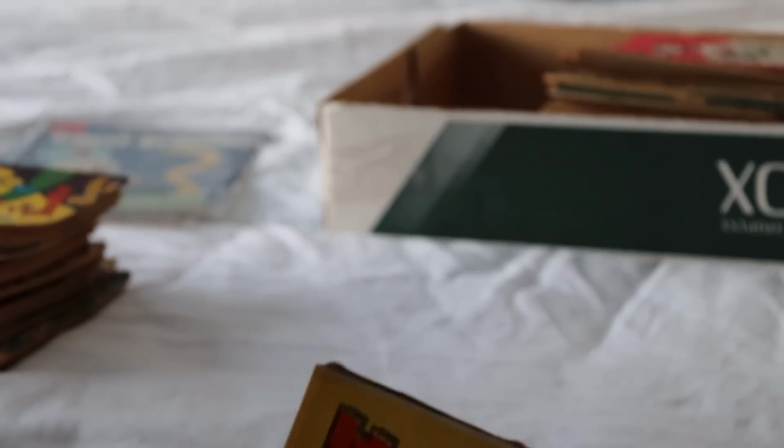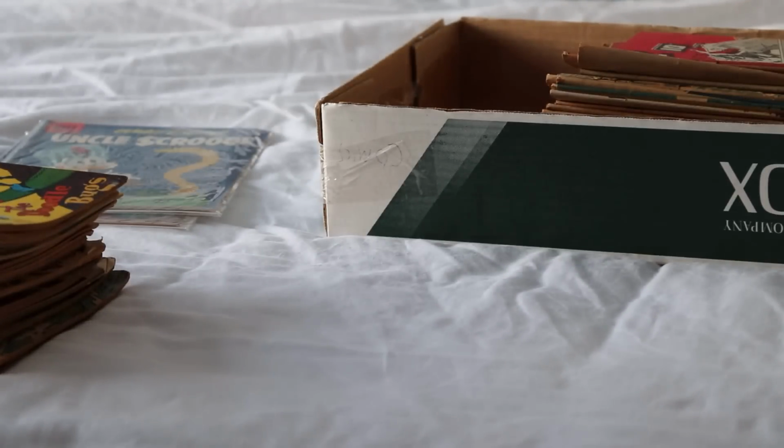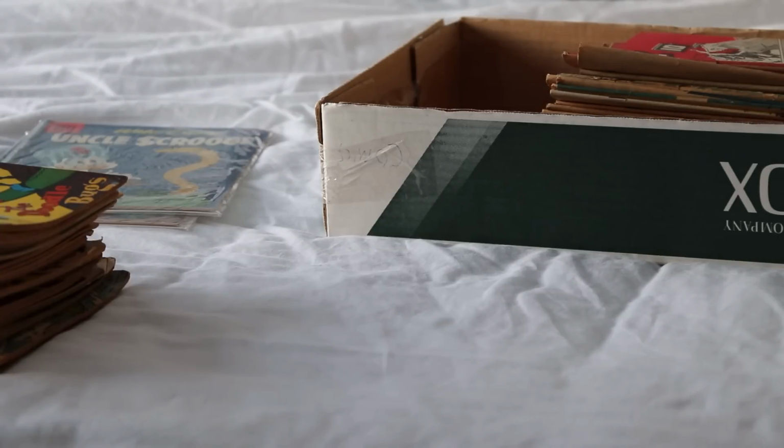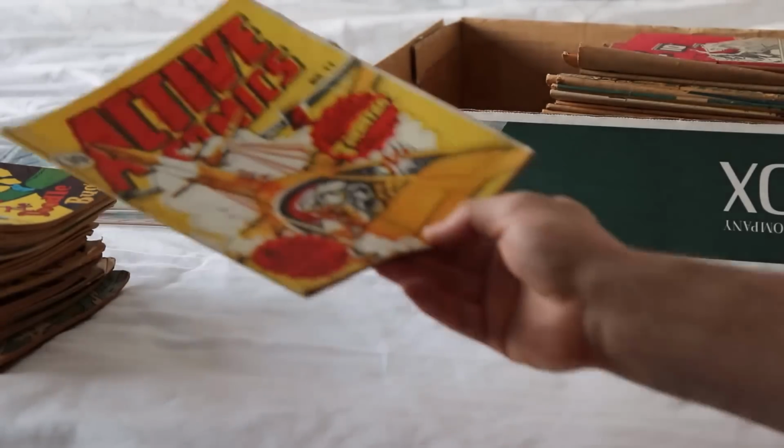The corners are razor sharp. It's got a bit of dust damage here and there, but honestly, this might be a 9.0. There's literally not a thing wrong with the cover. Honestly, it's beautiful. That could be the single highest grade of Active Comics number 11 by the time it comes back.